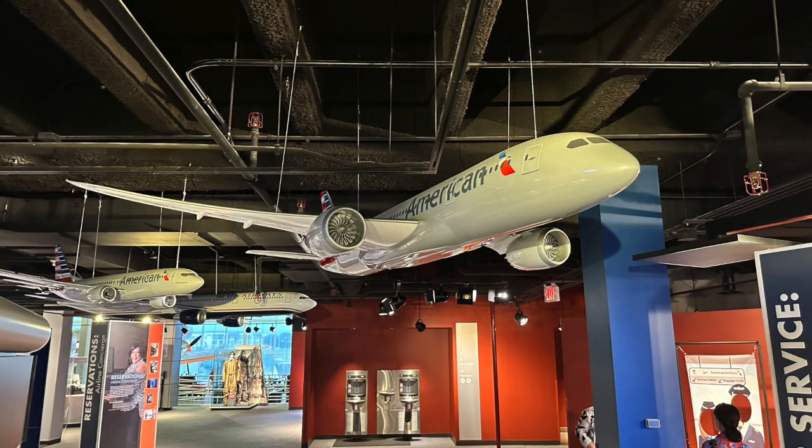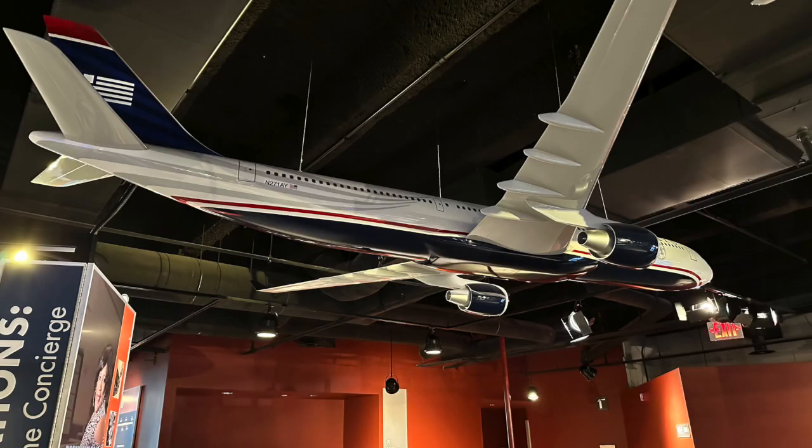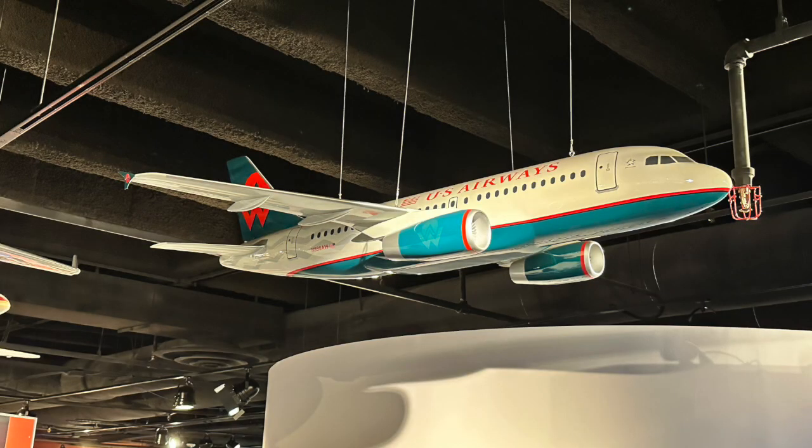Here we have some various pictures of big scale models that are displayed here. Some pictures I took were my favorites, like this American 787-9 for example. I think this is a nice addition to display American's fleet history. Also included is a US Airways A330, an airline that merged with American in 2015, a 737 MAX, one of their narrow-body aircraft, and the US Airways A319 in the America West Retro Heritage livery. So cool to see many of these planes lined up here. A nice look at American's fleet over the years.